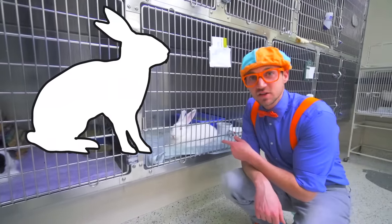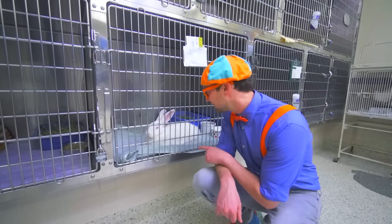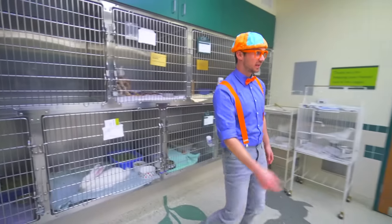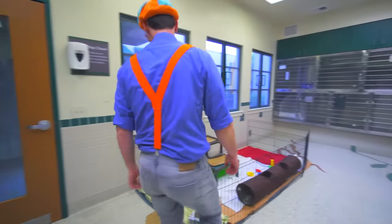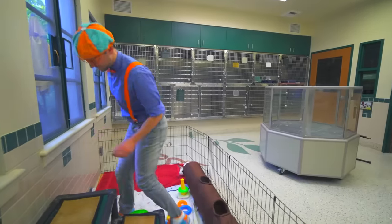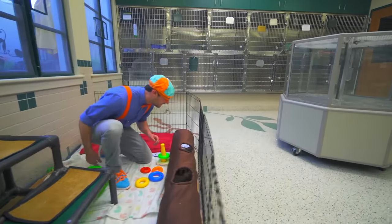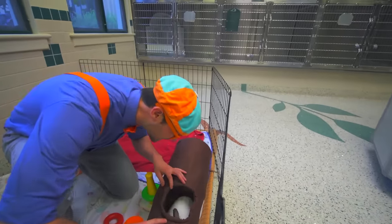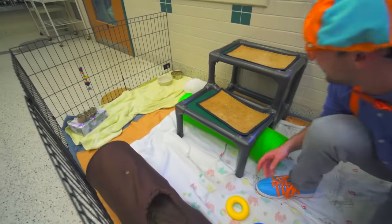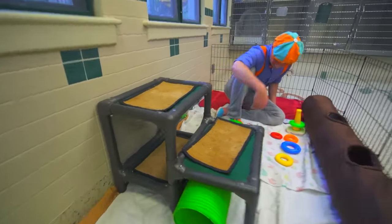And look, there's a white rabbit. Wow, you see that rabbit? Hey. I have a treat for you. Come look over here. Wow, I have a rabbit friend right down here. Huh, okay. Oh, where are you going? Oh, look, hey rabbit. It's running around. Hey. Oh. Hello.